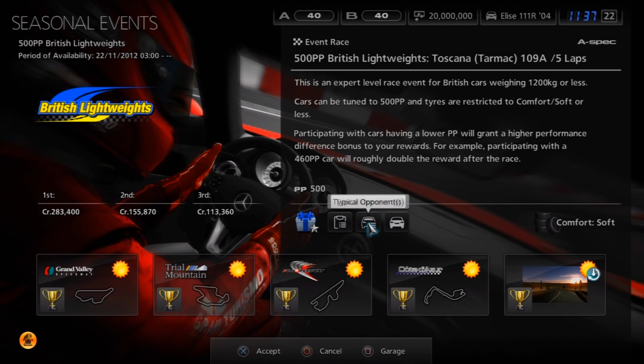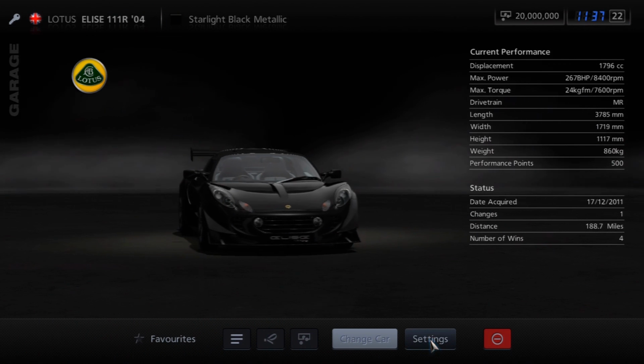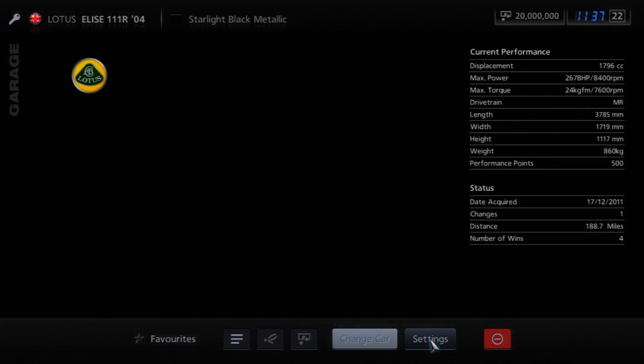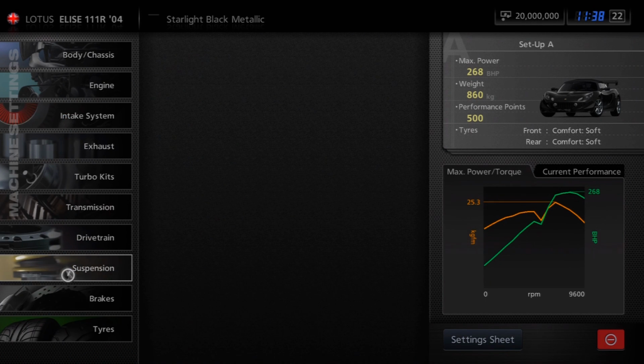The typical opponents here, due to the restrictions, are generally Lotuses, some TVRs, that sort of thing. There's obviously a few different things that you can use, but the car that I have chosen to go with is the premium Lotus Elise 111R. As I said before, I do like to use premiums where possible, and I'm going to go now into how the setup is. So, obviously max out on the comfort soft tyres.